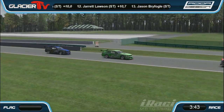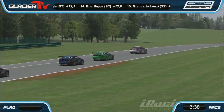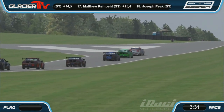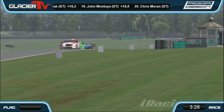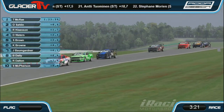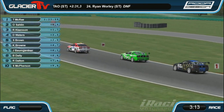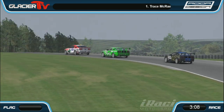So on this restart, you're going to have to keep an eye out on a number of things. Trace McRae has dominated this field so much so far. And let's not forget, being the first guy to accelerate, he's going to be able to get the jump as he needs to. Oscar Sarnin in second is just going to have to keep an eye on Russell Clayton, who has been pretty good on these restarts for the first couple of laps. But then, when you look back to the Mazda MX-5 division, you've got James Stevenson, Jarrett Lawson, Jason Beifogel, Eric Biggs, and Giancarlo Lenzi, who've all still got a shot at winning this race.